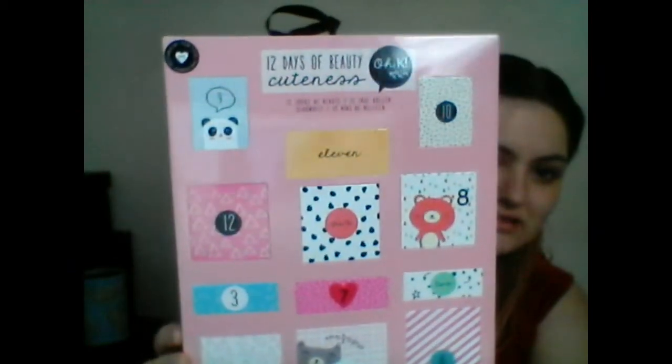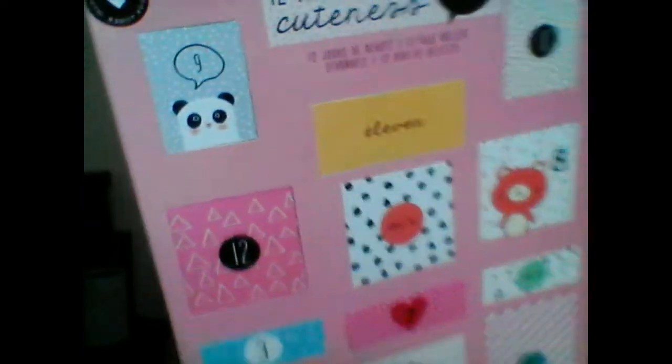It's the 12 Days of Beauty from Lloyds Pharmacy. And look how cute it is. Look, it's got a panda. And it says over here, inspired by our love of Korea. So I have no idea what type of products are going to be in here. It was £12, so £1 for each door.